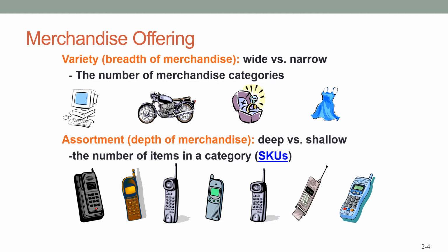And then the depth of the merchandise is deep versus shallow. So just how many SKUs they have in actual categories. So again, all this bad clip art, all these old cell phones on it. But this is a visual of the difference between breadth and depth of merchandise.